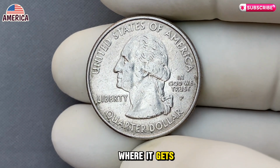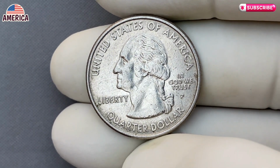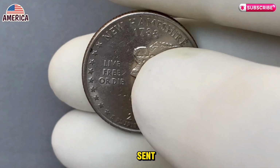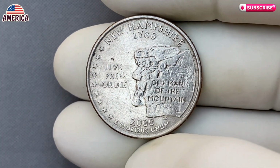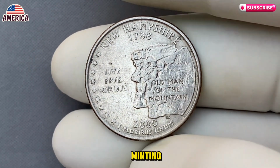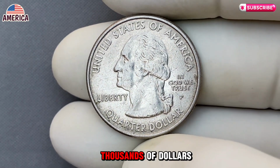But here's where it gets really exciting. While millions of New Hampshire quarters were minted and circulated, a handful have surfaced with rare errors and unique traits that have sent collectors into a frenzy. These aren't just any quarters, they are coins that hold stories of minting anomalies that can turn a simple 25-cent piece into a treasure worth tens of thousands of dollars.